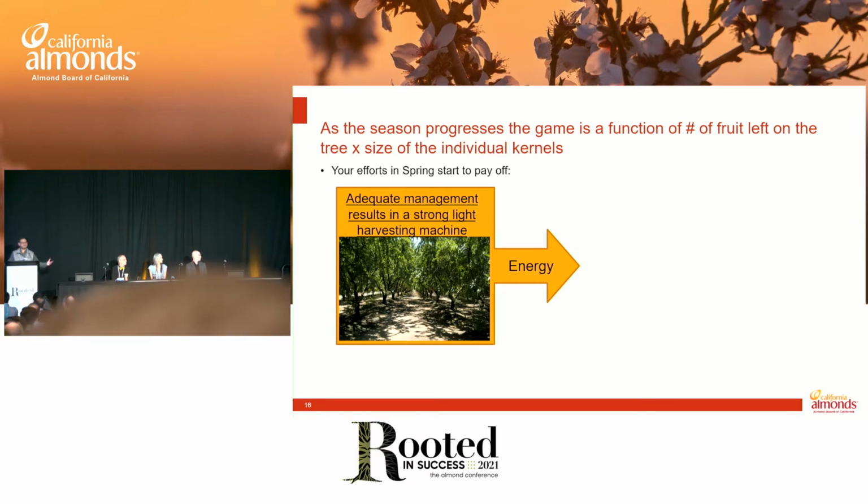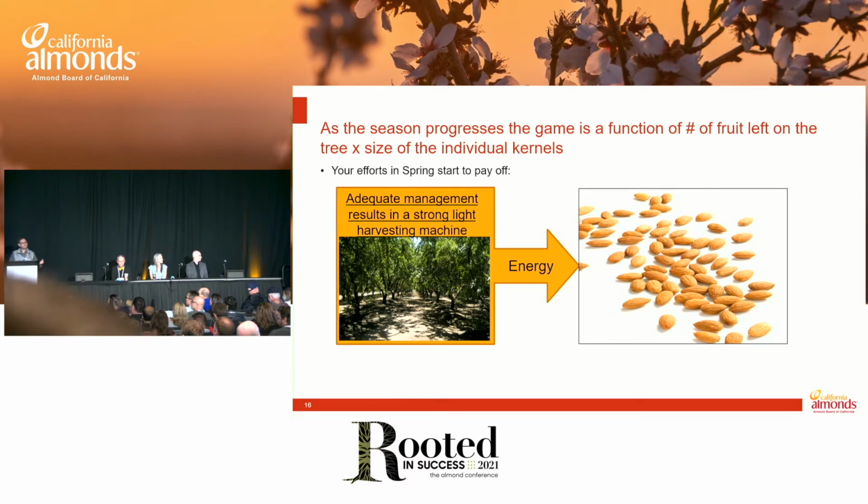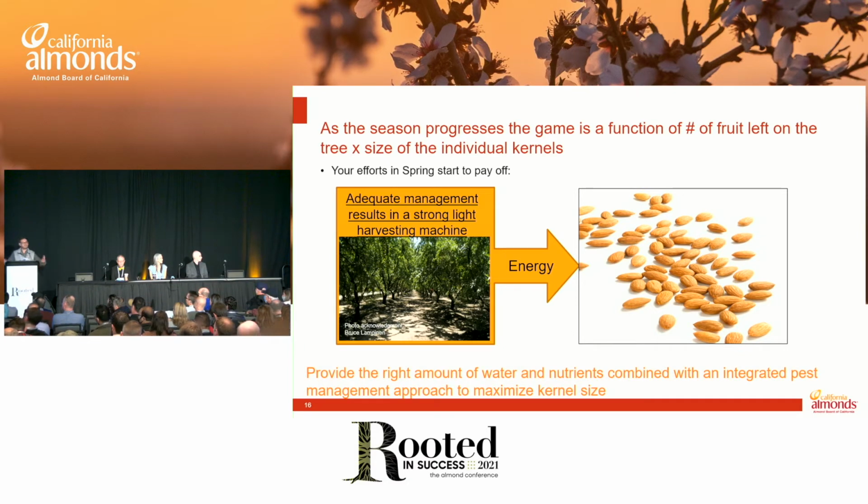Remember that the process is beautiful. The trees are covering their space, they are capturing the sunlight, and they are capturing that energy into the kernels that we eat. So let the tree do that. Let's help the tree to grow, to cover that space, but also make sure that once it's there, it's functional. Once you have that equipment, the hardware, that has to be working. And for the tree to be working, it needs to receive adequate water, adequate nutrients, and also it needs an integrated pest management approach because you need a healthy tree as well. So that's how you need to start thinking about kernel size.